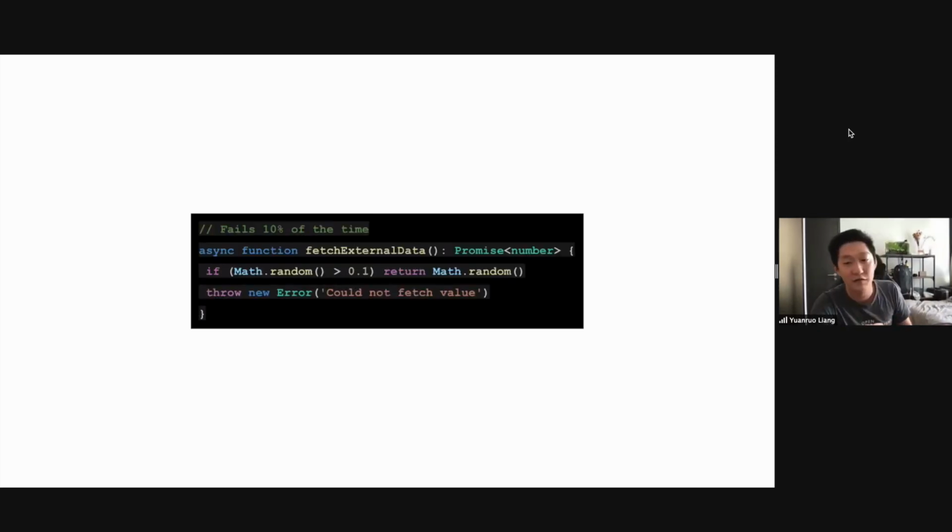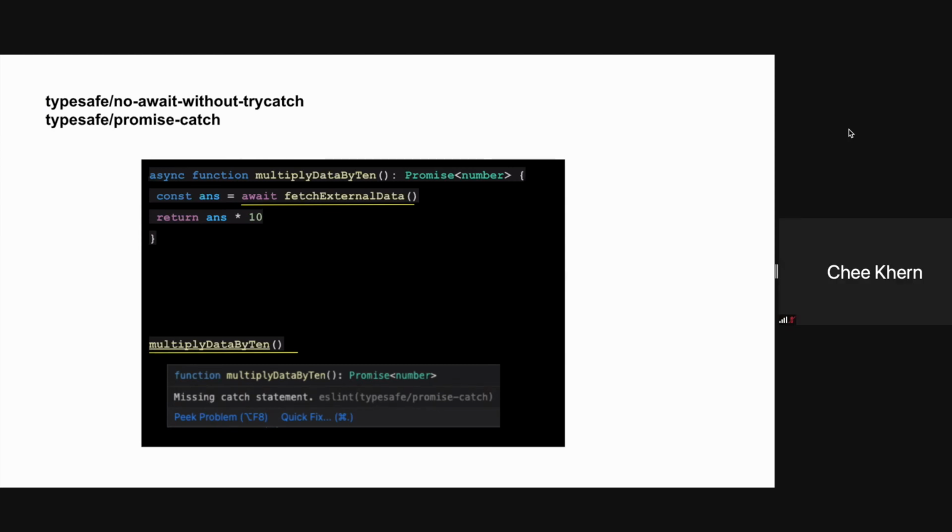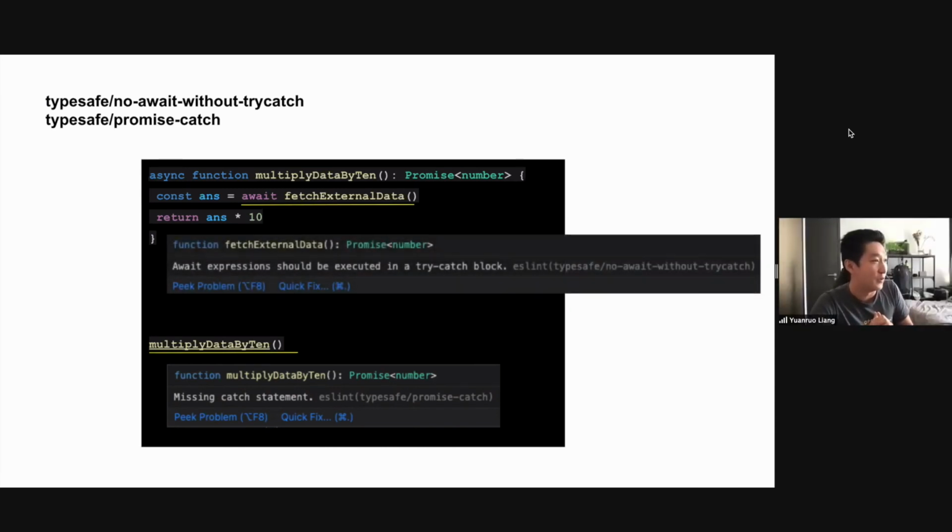And similarly, if you need to fetch external data, and let's say the service you're calling is unreliable, it fails 10% of the time, we also have two linting rules that will help the developer catch a mistake. So in this case, what the code is doing here is trying to fetch external data and apply 10 to it. But you notice that there's a section where external data could fail. And so the linting rules will come in and say, okay, you should use a try catch block here to make sure that you account for the case that external data fetch would fail. And similarly, when you try to multiply data by 10, because it relies on the section of external data, you also need to handle that statement.